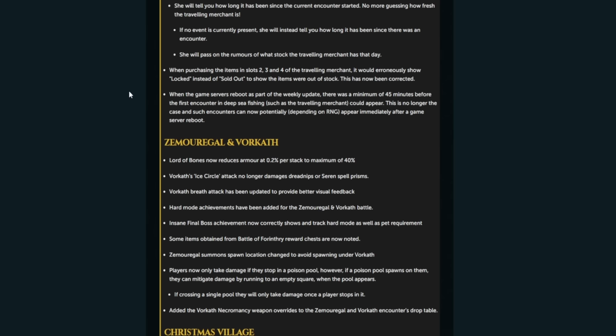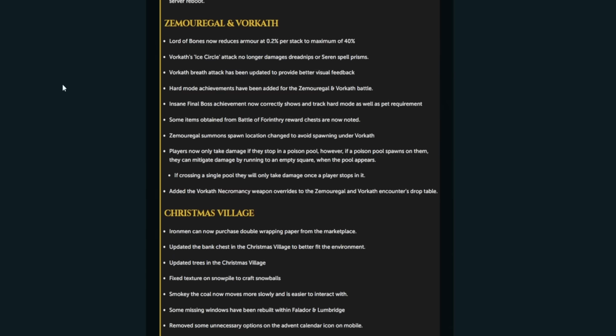Okay, cool. When the game servers reboot as part of the weekly update, there was a minimum of 45 minutes before the first encounter of deep sea fishing. So basically events can now happen straight away, which is good because it's just ideal.